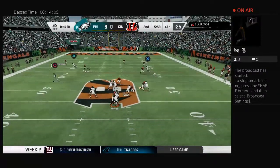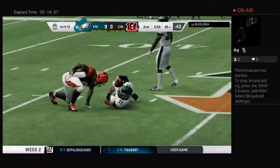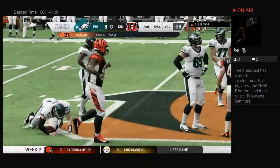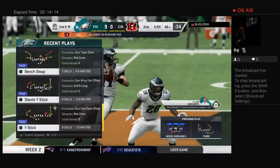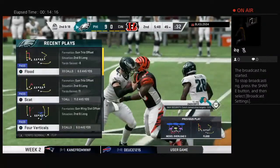Wentz now on first down. Nowhere to escape, and he goes down. The man wreaking havoc there, Gerald McCoy, the D tackle. And on that one, the protection just broke down.